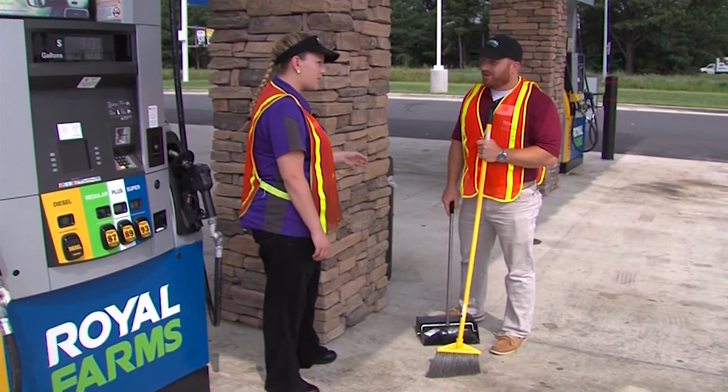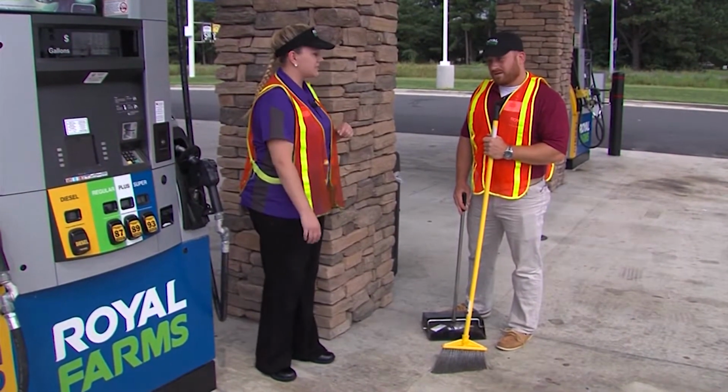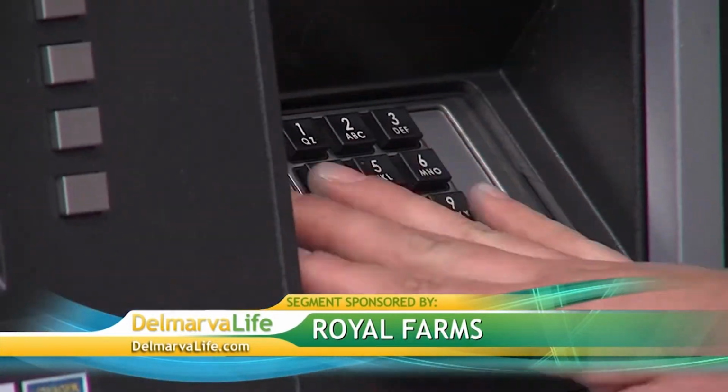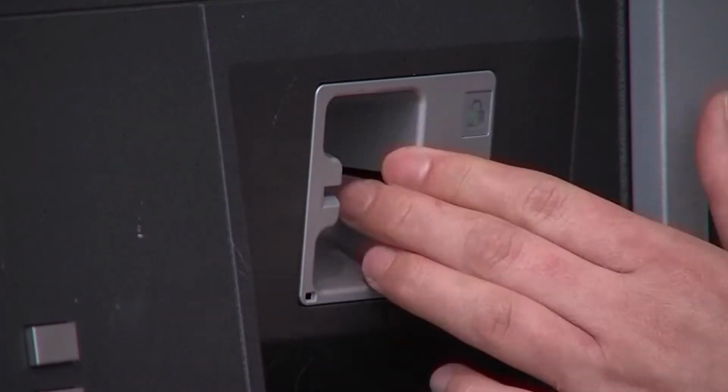Not just quite yet. While we're out here, we also check for one of the most important things. We check for card scammers over here on all of our devices and pumps. That is pretty important. So how do you check for those? So it's crucial with Royal Farms. We come out every morning and once when we're over sweeping and everything, we're making sure there's no overlay on the credit card machine, checking for any skimmers that are in here. This one seems to be all clear.